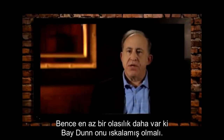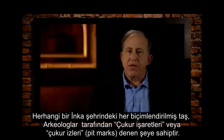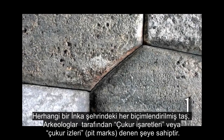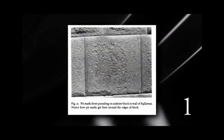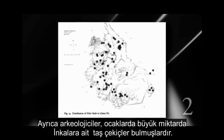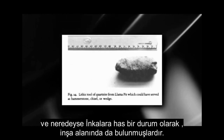I think there's at least one more possibility that Mr. Dunn may have missed. Every shaped stone at any Incan site has what archaeologists call pit marks or pit scars. They occur when stone hammers are used to quarry and shape the stone. In addition, archaeologists have found a huge number of Incan stone hammers at the quarries. And, almost uniquely to the Incans, they are found at the building sites too.